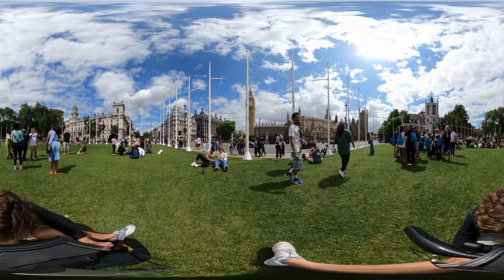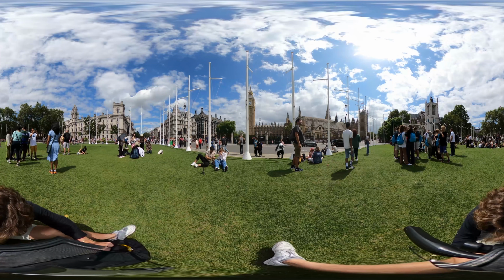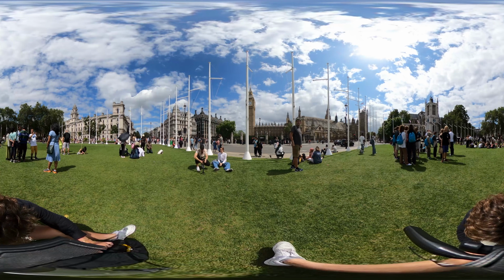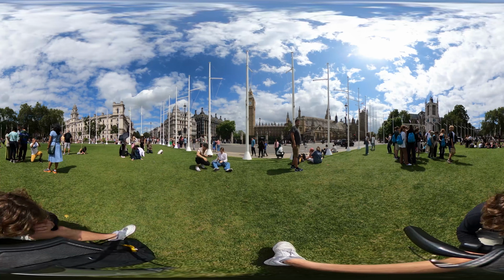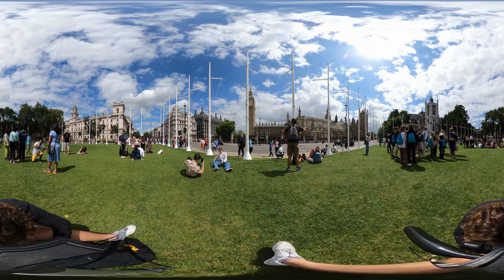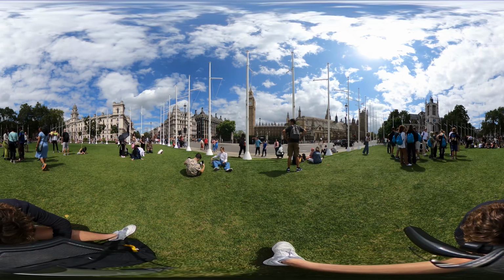Our first stop promises excitement, history, and a touch of magic, as we set our sights on the towering symbol that is none other than Big Ben. Prepare to be awestruck as we stand before the majestic Big Ben, proudly watching over the bustling cityscape.